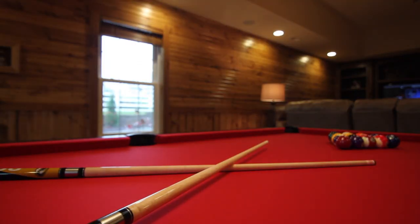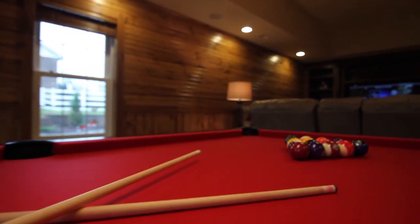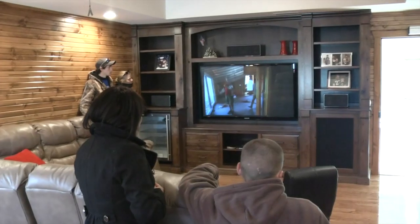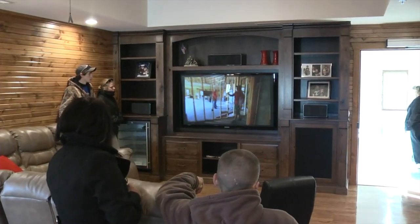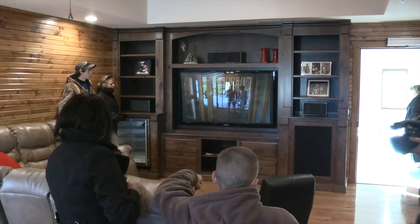He wanted an area where he could just hang out with his buddies, shoot pool, watch TV, play video games, different things like that. So probably the most important room to Tyler was this room, just a place for him to get away, hang out with his buddies, and have a good time and just really enjoy life.